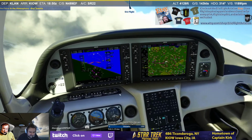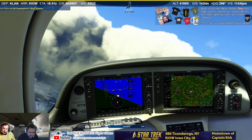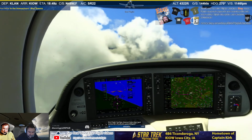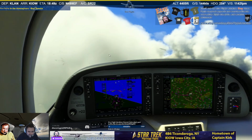Cleveland Center, Delta 1468, ready for taxi with November, squawk 5737. Okay, leaning out the mixture maximum. Delta 1468, runway 3 left, taxi via Foxtrot Mike. Taxi on 3 left via Foxtrot Mike, Delta 1468.